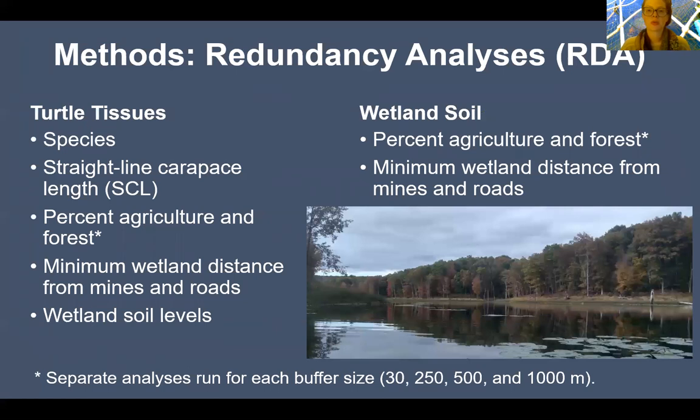But for turtle tissues, we wanted to take into account covariates that were related to the turtles, such as species and size. So we used straight line carapace length for that to account for the size classes of our turtles. And we also had geographic covariates. So we were looking at not only percent of agriculture and forest land use, but we also wanted to look at proximity. So for proximity, that's in meters, and we wanted to see how far away these wetlands were from roads and mine land. And if you recall, it's just that one section of the north central portion of the watershed that's really the only mine land that's present in that area.